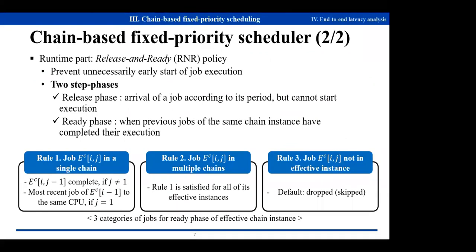In the online part, we introduce and apply the so-called release and ready policy. In the release phase, a job is alive based on its period but cannot start execution. Then when previous jobs of the same chain instance have completed their execution, the released job switches into the ready phase. Then all jobs in the ready phase are scheduled based on their task priorities.